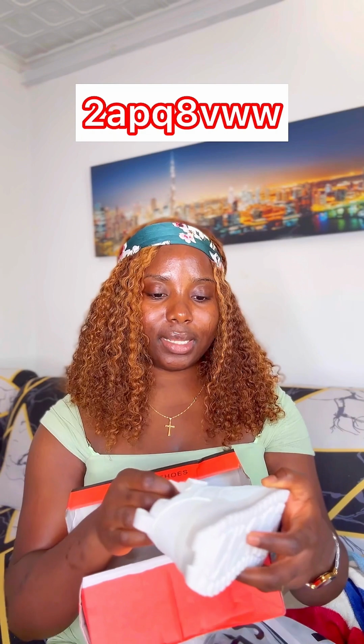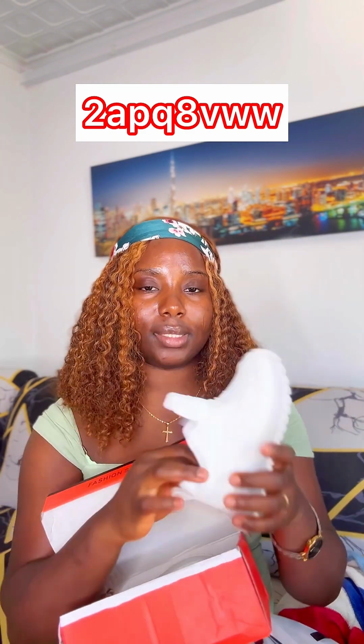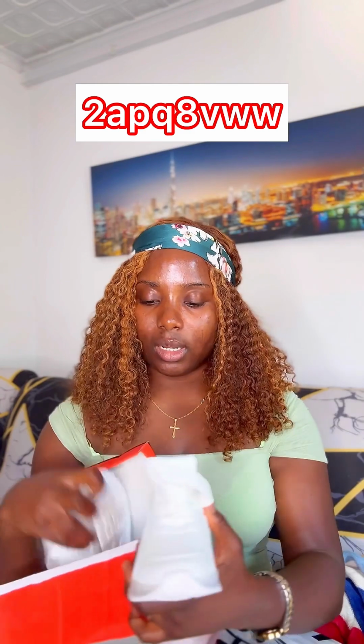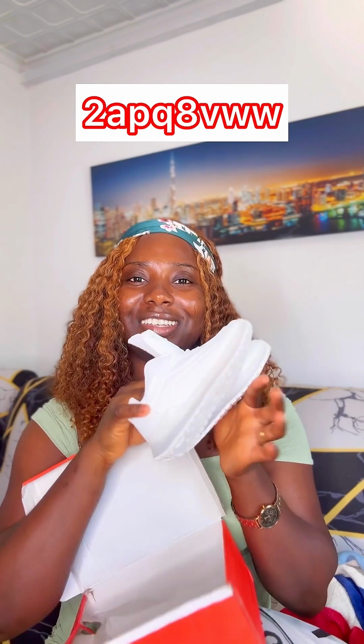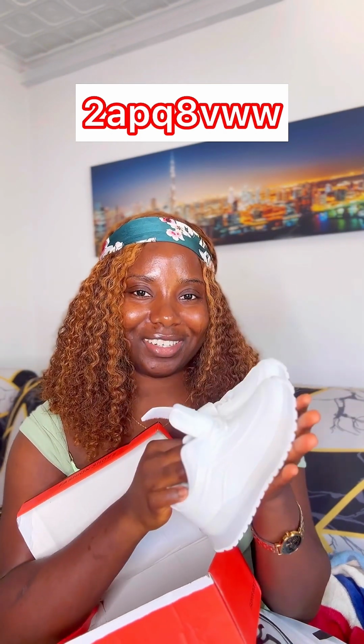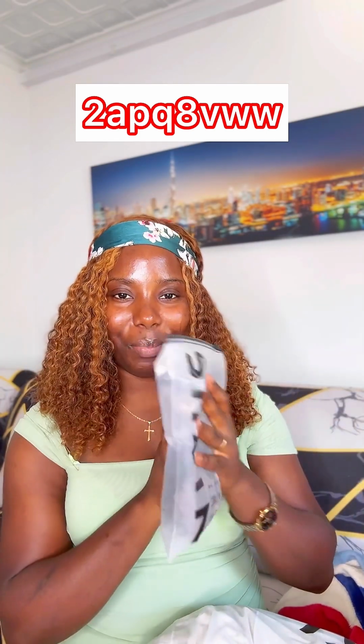This is what I selected. This shoe is for my baby boy Angel, so I selected the shoe for him, and this is a size 26. Wow, see, it's this kind of shoe that when he's walking, it will be lighting up. Yeah, I got this one is not for public consumption.